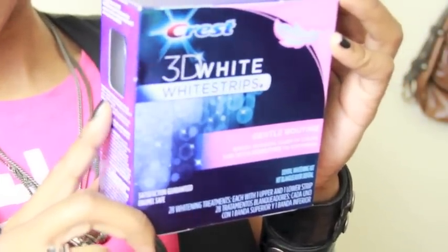So I did some more research and came across this, which is Crest 3D Whitening Strips, the gentle routine. I've heard a lot of great things about whitening strips in general, and people really love them. But I was worried that it was going to make my teeth really sensitive, which I read it actually did for a lot of people. So I saw that they had this one. I really like it. I'm still using it. I've been using it for about a month and a half.